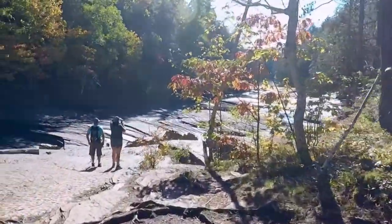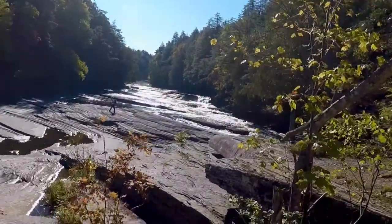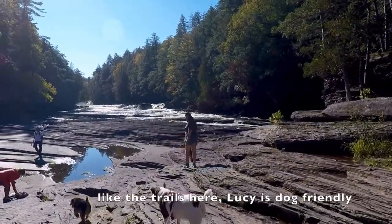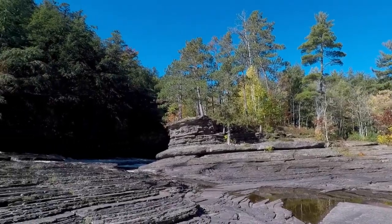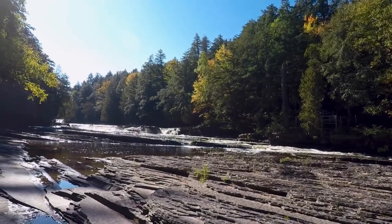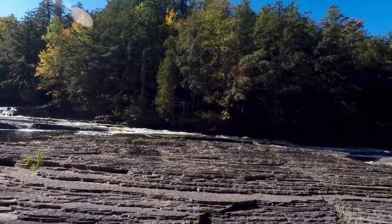Okay, so we're coming up. There's some slip rock here. Now, kind of looking into the sun. It's about noonish. You can see across the river there is the boardwalk, and you can see the first waterfall. Even though it feels like there's a whole bunch of waterfalls here, I guess they're just gonna call them cascades.